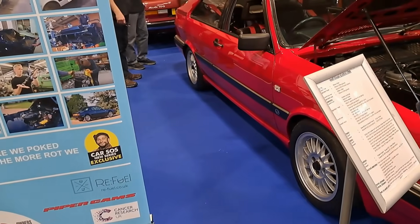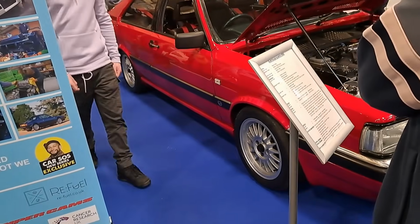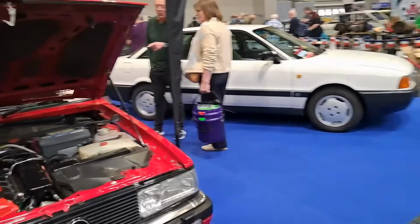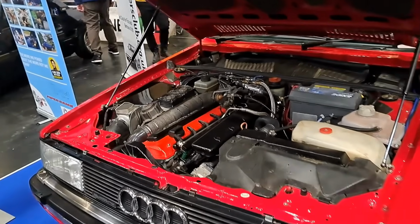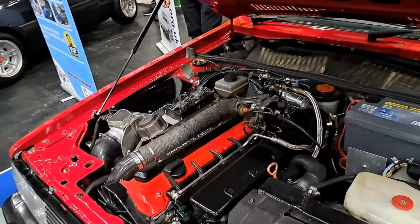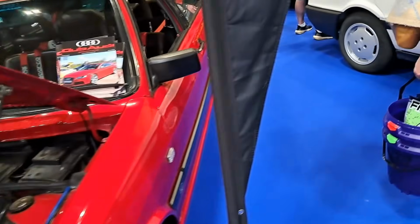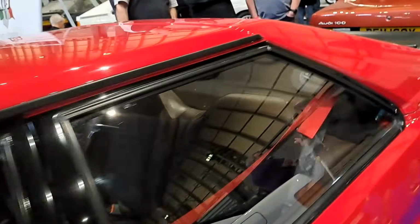This is a 1986. They're quite expensive. This has still got a 5-cylinder engine. It looks great. Absolutely great. Trying to work on the engine is a little bit of a problem, as you can see in there. Not the easiest. Cam belt's right on the front there. But fabulous. Lovely colour.